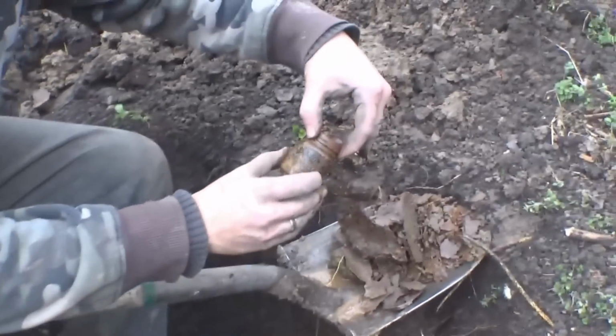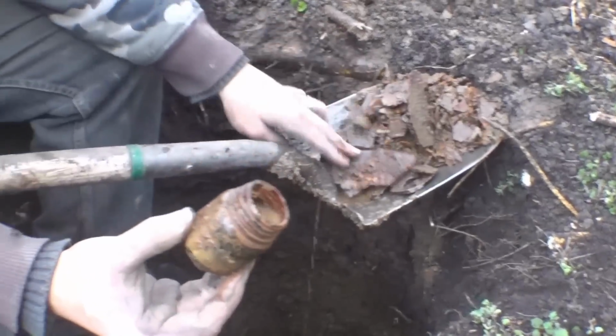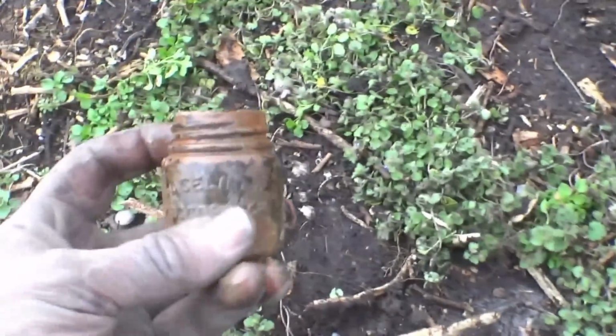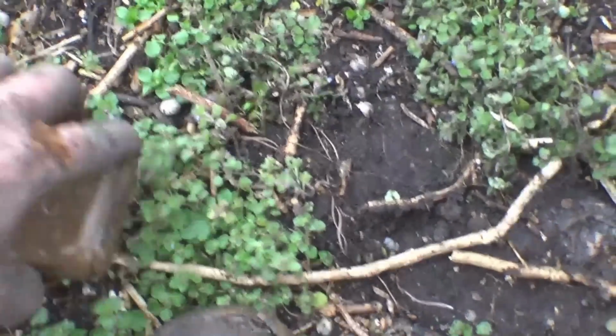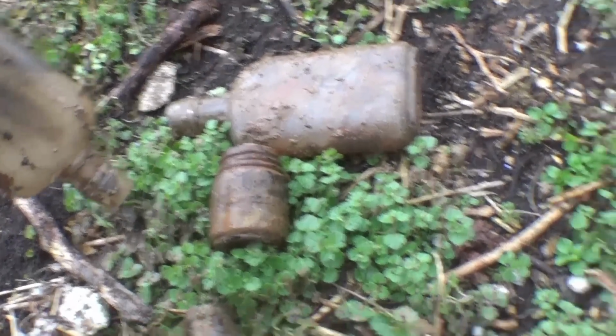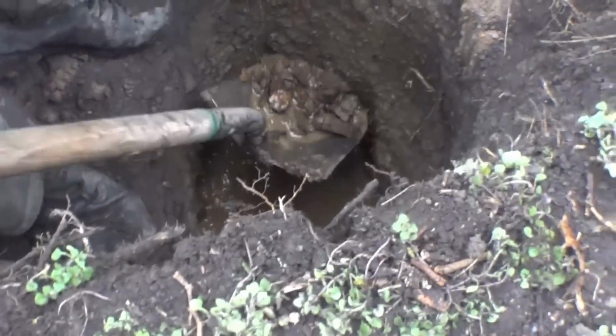A half pint flask. There's a Chesebrough Vaseline. Woohoo. All right, we scored. Now we can go home. Big treasures. Oh boy. Floating up out of the depths here. Get the water out so they don't freeze and break. Oh man, something good's gonna come out of there.